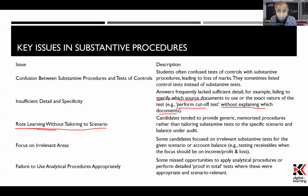So be open to analytical procedures, be open to analyzing. Suppose you get procedures on receivables. You can analyze the receivable collection days, the receivable collection period. And if there is a significant increase in the receivable collection period, you might discuss with management whether there is a need for bad debts. So students generally ignore analytical procedures, which can give them easy marks.